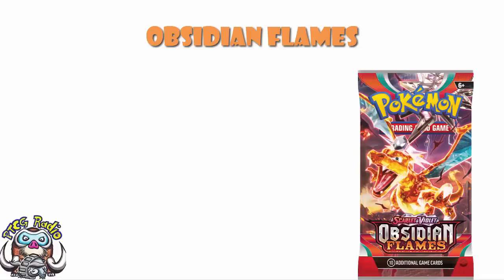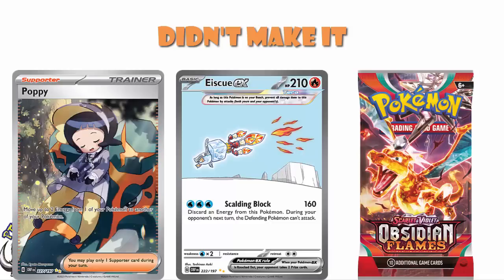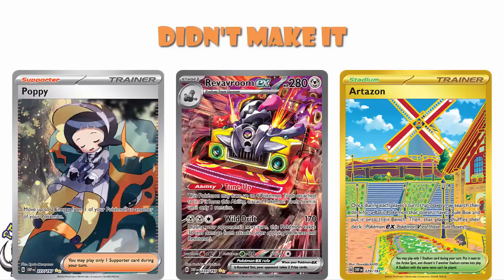We could have a look at the Special Illustration Rare of Ice Cube. I think this is a playable card, and it's still a Special Illustration Rare Pokemon. It's like $6. The Special Illustration Rare of Poppy, lounging on the Copperage, like $7. Gold Artisan, it's like a $5 card. And the Special Illustration Rare of Revavroom is like a $4 card. None of these actually made it, despite being the kind of cards that have pretty low pull rates.